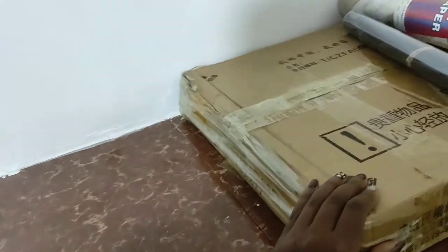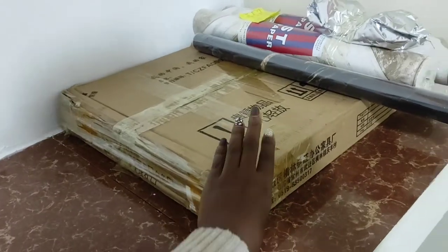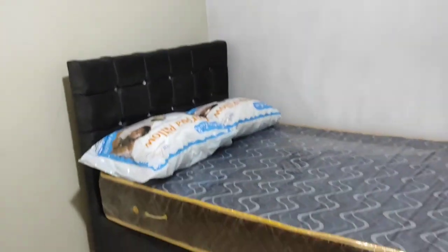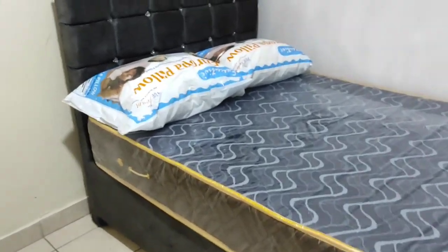What was this? Can I remember what this was, guys? Oh, this is a table. So we will assemble this once we are done. Also, this is just the bed. We bought beddings as well. Can't wait to show you guys.